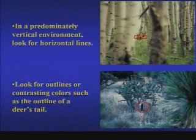So really, when you're looking for wildlife here, even that deer down in the bottom picture is totally in the open. But what's going to draw your attention to it is the black tail, dark tail.